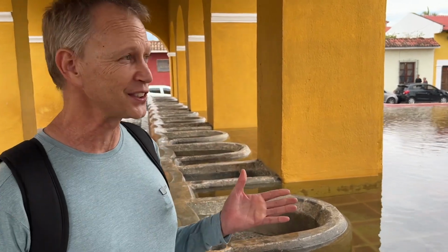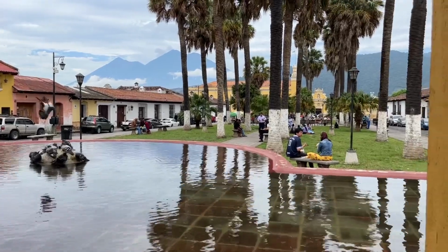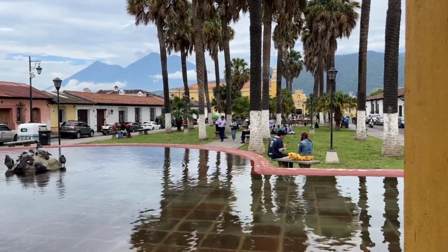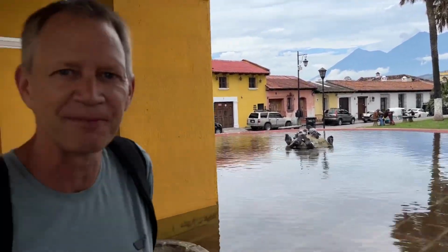I also love this square. If you look out this way, it is a small square, but it is very active. There are always lots of people here with a pretty little yellow church down at the end. One of my favorite places.